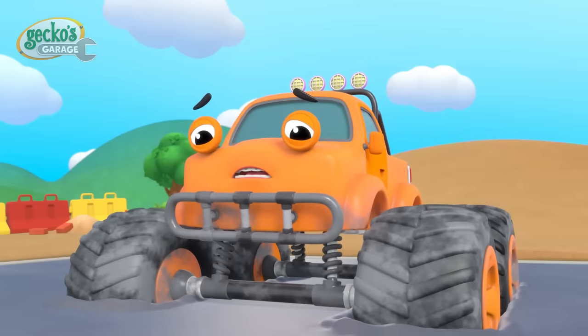Hi, everyone. Hello, everyone. We've just fitted a brand new brush to the car wash. Let's see how well it works.